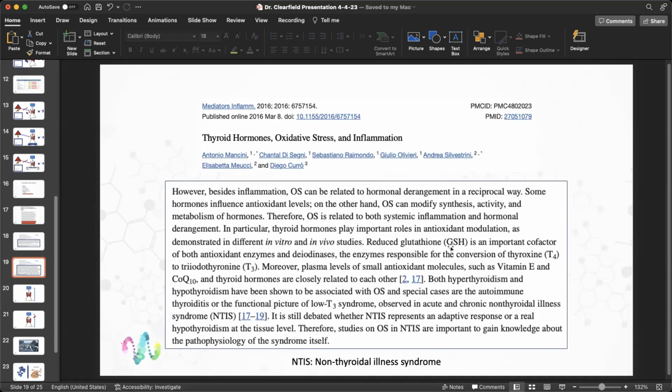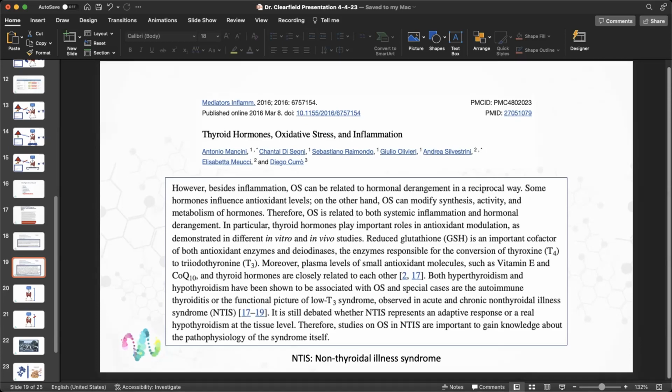This is really cool. Reduced glutathione is an important cofactor of both antioxidant enzymes and deiodinases. All right, that would be one to underline. The enzymes responsible for the conversion of T4 into T3, right? Moreover, plasma levels of small antioxidant molecules like vitamin E and CoQ10, and thyroid hormones are closely related to each other. I'll go further and say that as you see serum levels of CoQ10, vitamin E, and glutathione declining, you are seeing the deiodinase activity move from the T4 to T3 conversion into the T4 to reverse T3 conversion, which is basically deactivating thyroid hormone as a protective mechanism to stave off apoptosis of those cells.